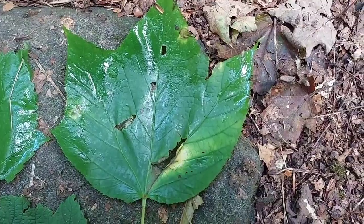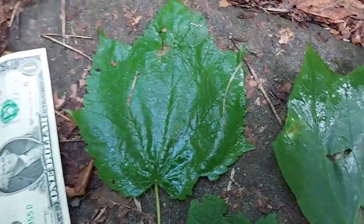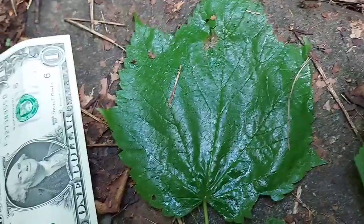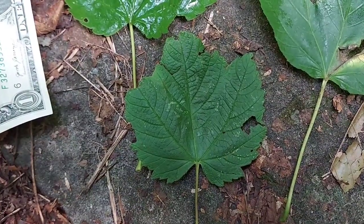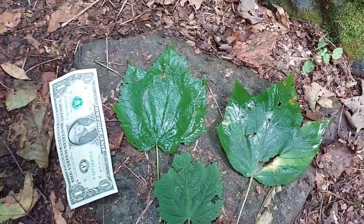So goosefoot maple or striped maple on the right, mountain maple on the left. Again, much larger teeth. And this one on the left does have 5 lobes if you look, 3 on top and 1 on each side. The smaller mountain maple leaf right here, those lower lobes kind of blend in with the leaf margin. It's hard to see them if they're even there. There's our dollar bill for scale.